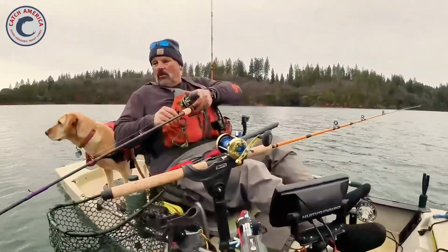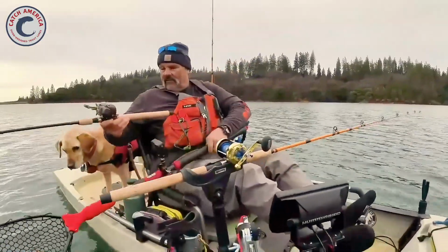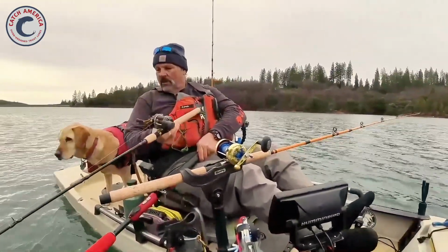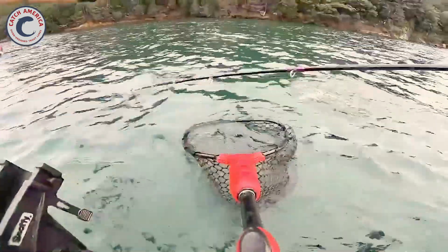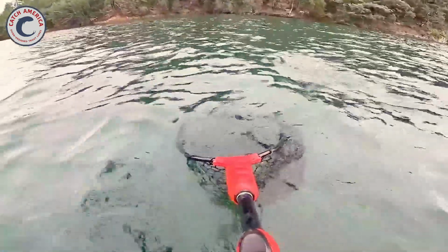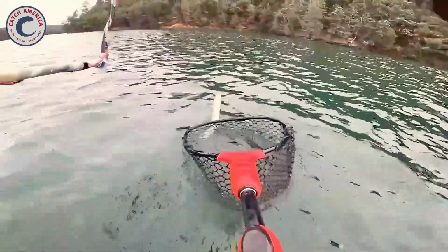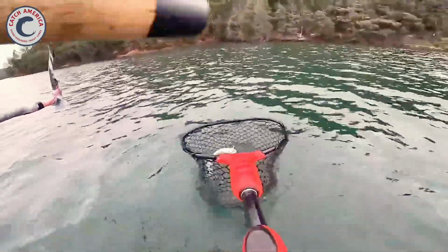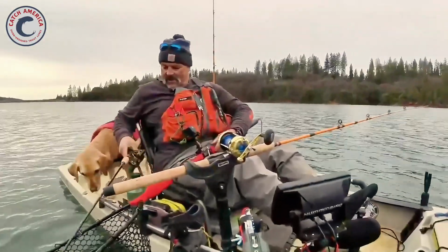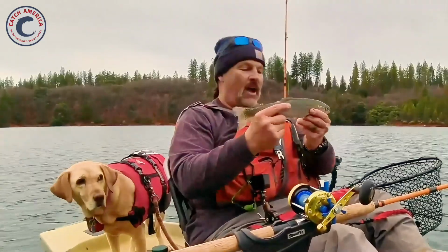Oh, beautiful little rainbow. Nice little pan-sized fish. Let's see if we can get him over here. Oh yeah, what a nice little fish. Oops, there we go. Beautiful little trout. Nice square tail. Get him revived and get him back in the lake.